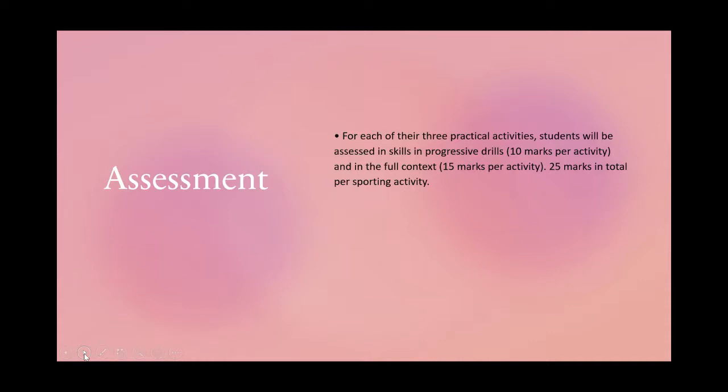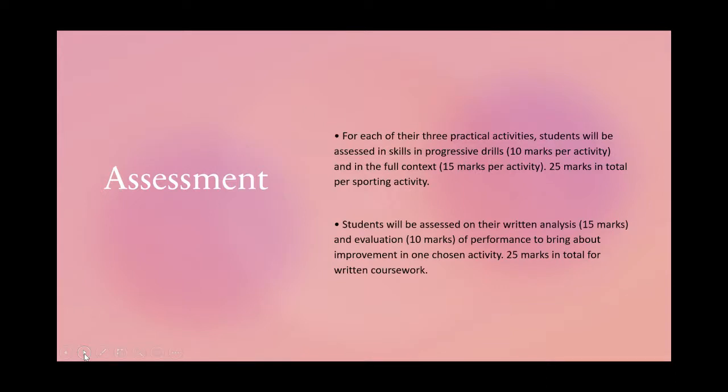The other piece of coursework that I talked about is worth 25 as well. So it's 100 marks for your NEA. Okay, so that's the bit at the bottom there. So I've just said 15 marks and 10 marks. It's the analysis, what I do well and what I don't do so well. That's my analysis. Evaluation, how can I make it better? Okay, and that's your 40% of your final mark.